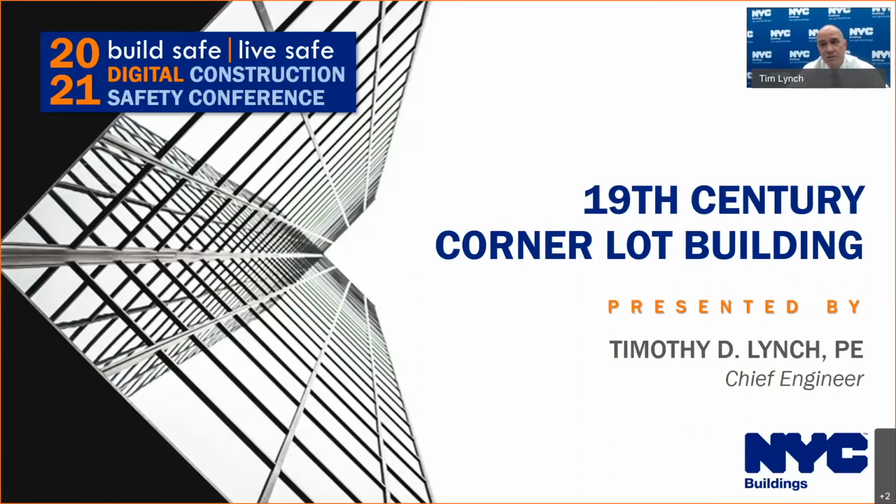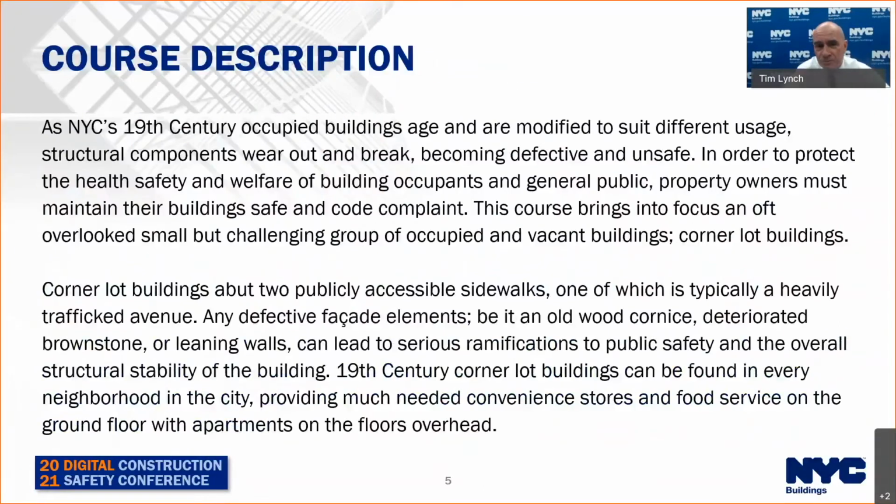It took me a while to dig them out because nobody was really tracking them as corner lot buildings or end wall buildings. Okay, so the course description. I'm going to revisit this course description a little bit when I get further into the presentation.